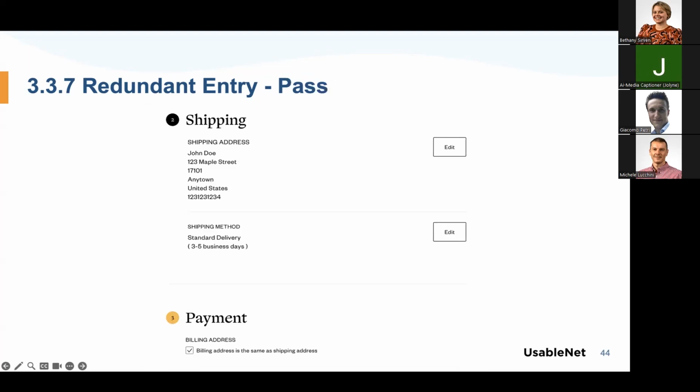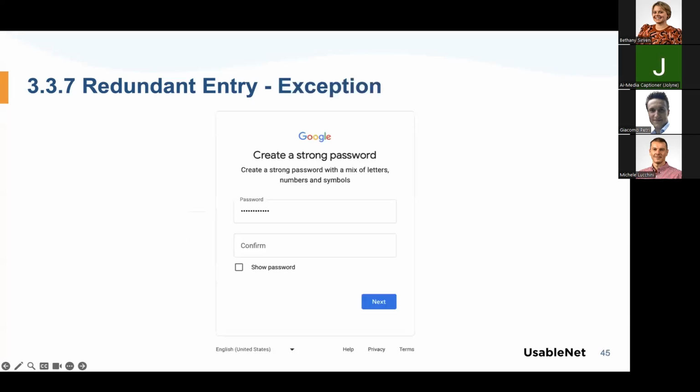In this second example, we encounter a situation which is similar to the previous one as we navigate through the payment step of a checkout process. However, here, a checkbox labeled "billing address is the same as shipping address" is provided. When this checkbox is selected, there is no need to re-enter the information. This example meets the success criterion.